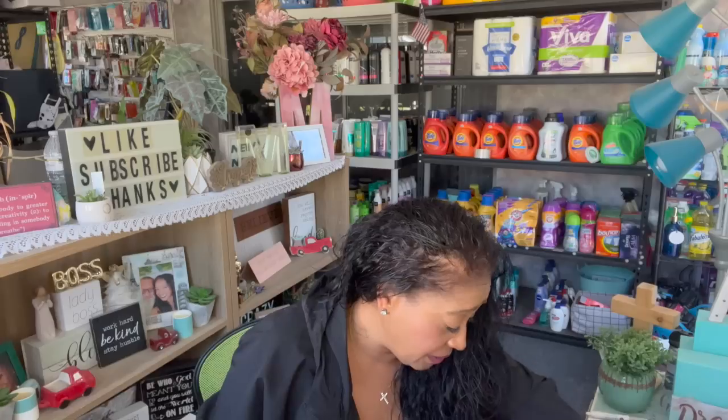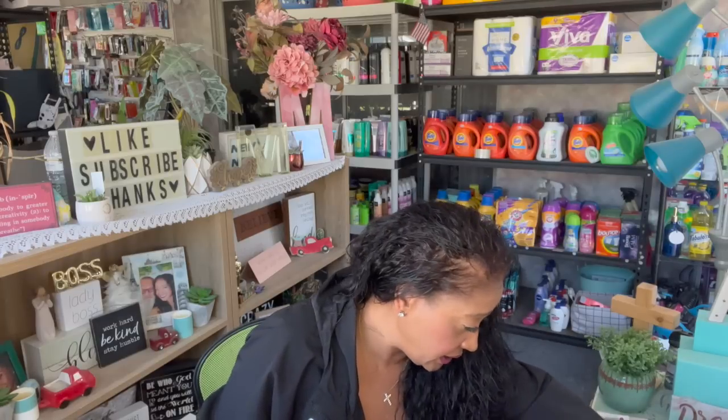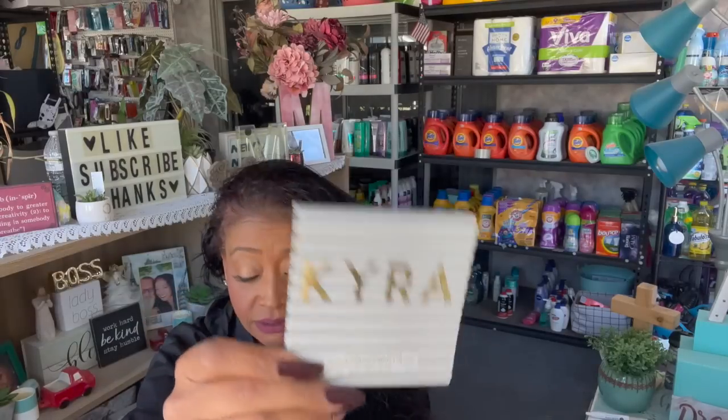Anyways, I'm trying to find the one that was open because that's the one I really want to show you guys. Is this it? Yeah. So this is by Kira. It's the four color eyeshadow palette. So I love, love, love the packaging. Look at this packaging. It's super pretty. This one's going to be mine. I did open it. And then, like I said, I bought a ton of them because two each for the Vlogmas crew. And then, of course, I had to get some for giveaways.